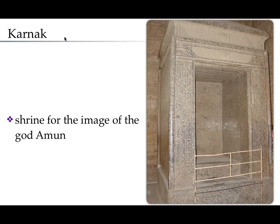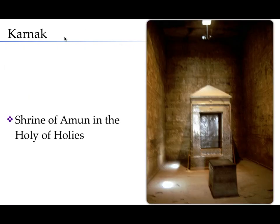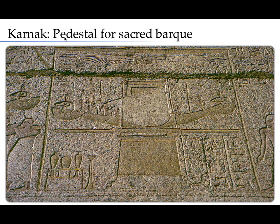Here's a better picture of one of these shrines. You can see in here would have been the statue of the god. Now, you see this pedestal here? That's essentially this thing here. And on it you can see a miniature boat. By miniature, this is probably 6 to 8 feet long. And on it there is a shrine box, which is essentially the same as this, only it's a miniature one.